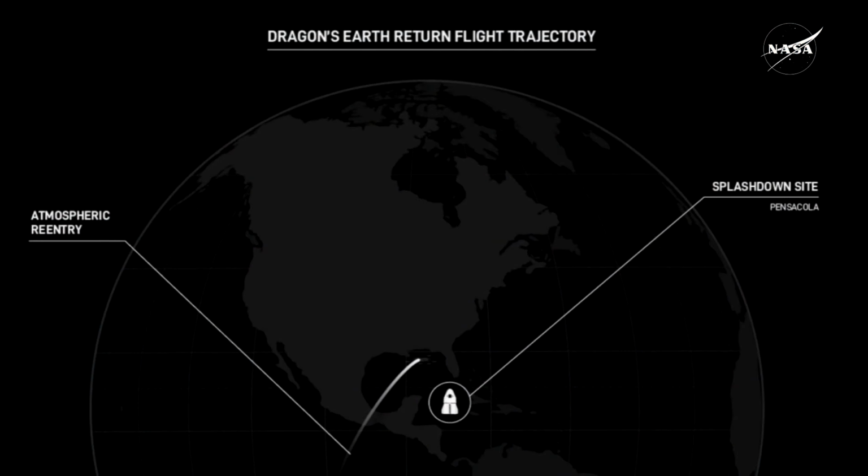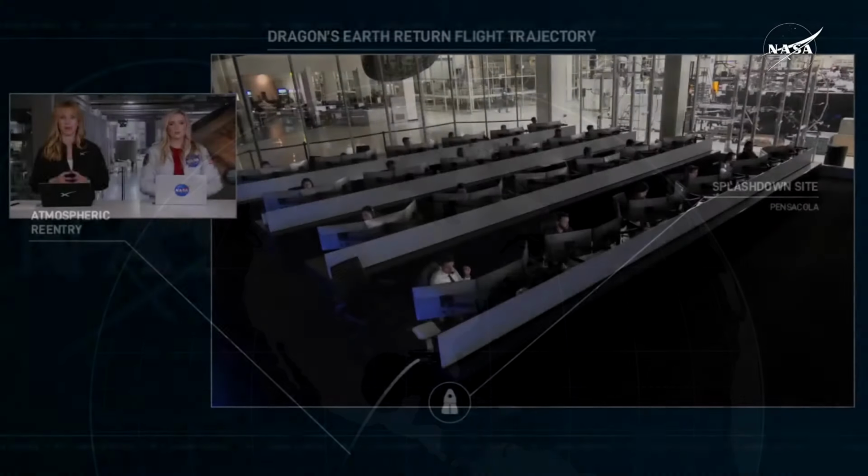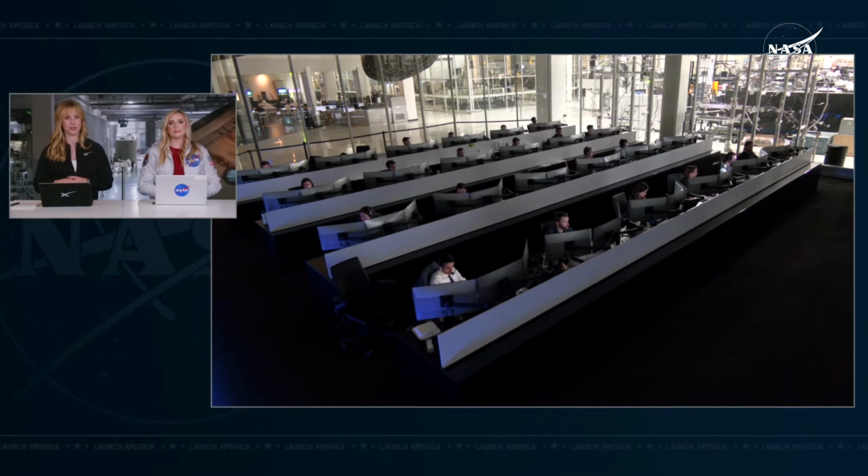This deorbit burn that's coming up that has initiated is what will line the vehicle up and put it on its final trajectory to the landing site right off the coast of Pensacola. Right now, Matthew, Michael, Jeanette, and Alexander are using their screens to keep tabs on the burn duration, Draco thruster firings, and trajectory details like entry angle, spacecraft perigee, and how much distance remaining until deorbit burn termination. Right now, Dragon is flying itself, so all that the crew has to do is stay strapped in their seats and keep tabs on things.